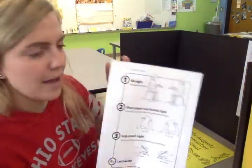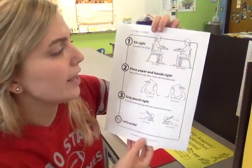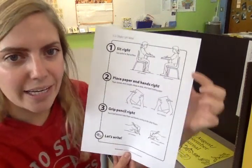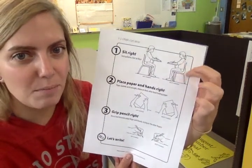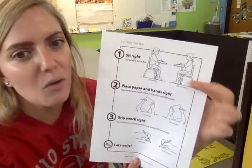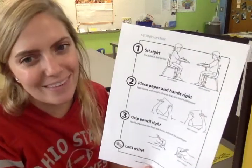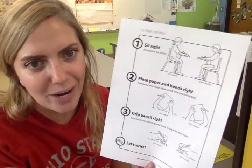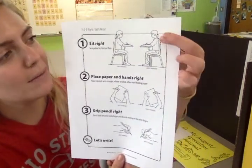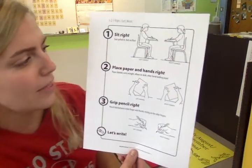Next, I'm going to put up my 1, 2, 3, let's write paper. This paper helps remind me that when I'm doing writer's workshop, I need to sit at a table or a desk. We don't want to be writing on the floor or in our beds. Maybe sometimes we can do silly, fun writing like that, but most of the time during writer's workshop, we need to be sitting up straight at a desk. So this paper helps us remember that.